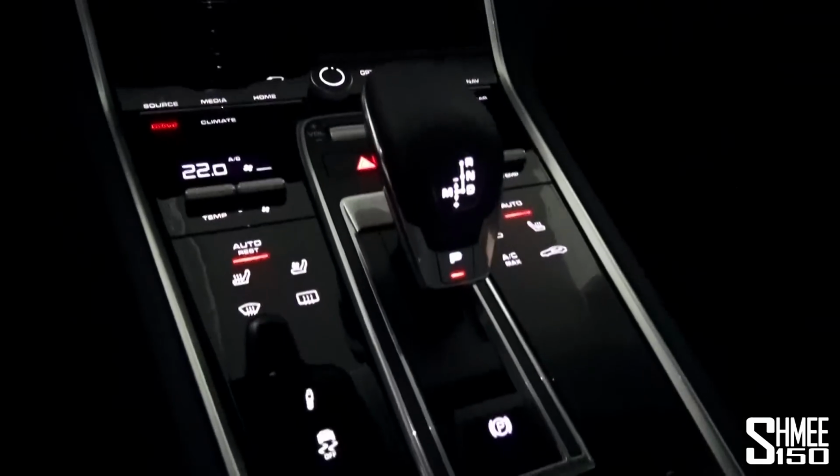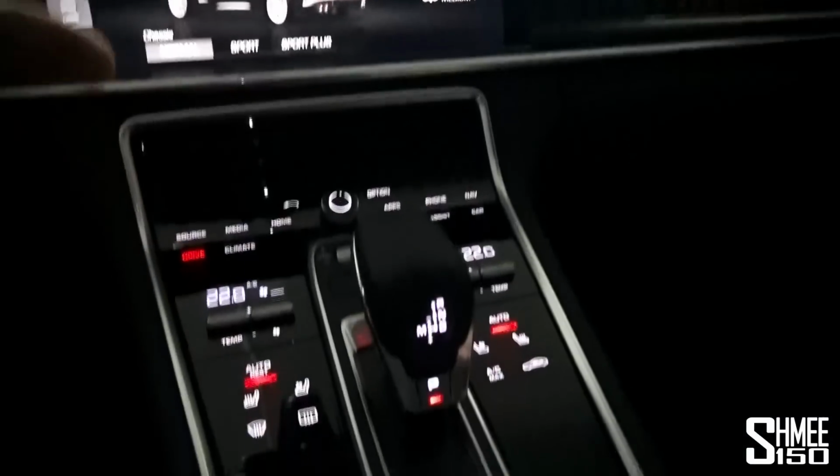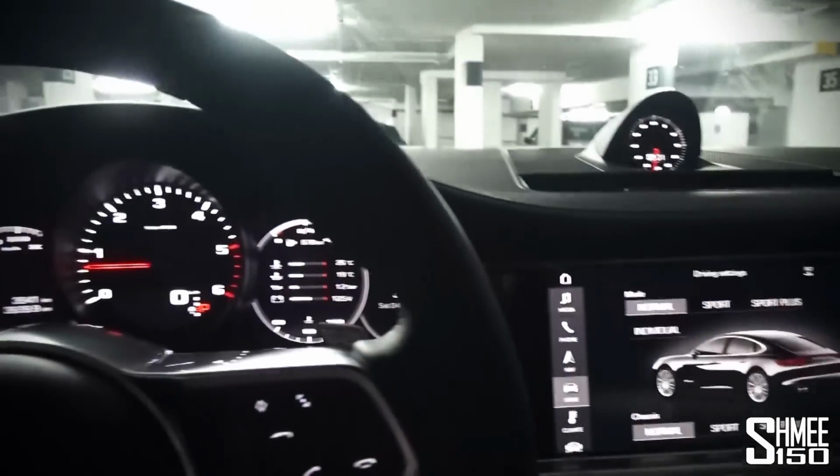Now, I'm going to do another full piece talking about all the infotainment in here because there is just too much to go through. I think it's fascinating how many dials, screens, controls, options, menus, and how all of this works. So I want to show you all through it as soon as I can.